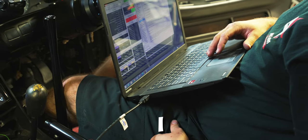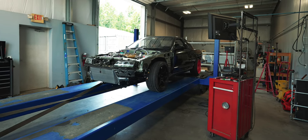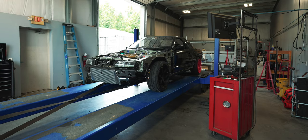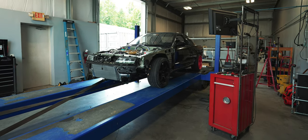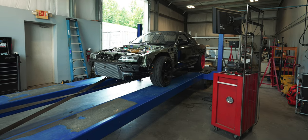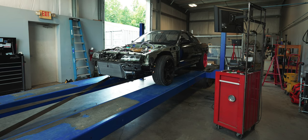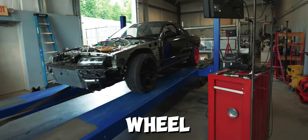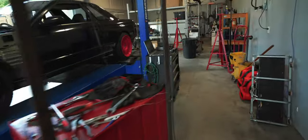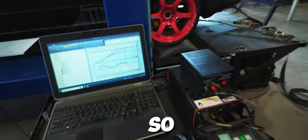AEM Infinity, I definitely like it. This is my first time messing with it. Nice 332 wheel horsepower pull. It's not necessarily the 350 I was thinking it would be, but pretty close.